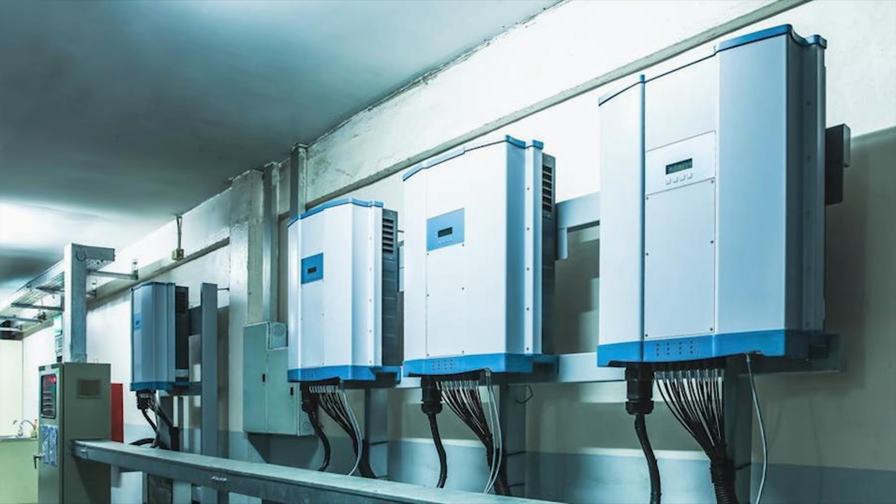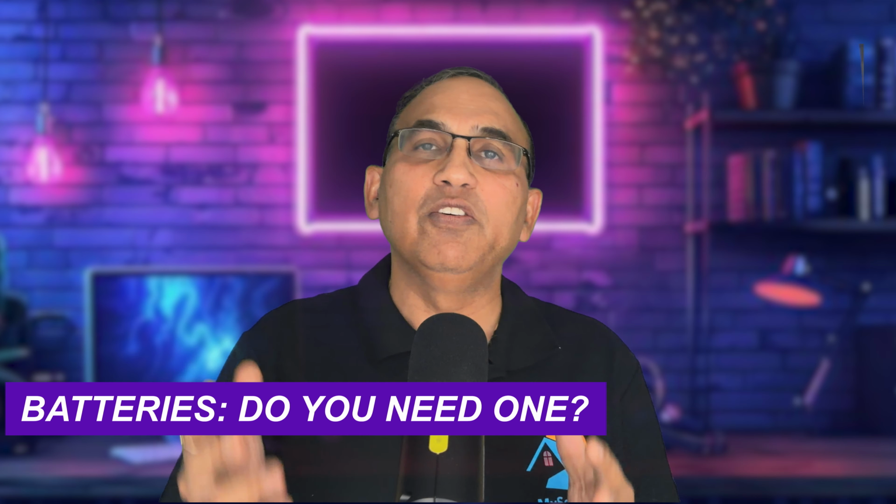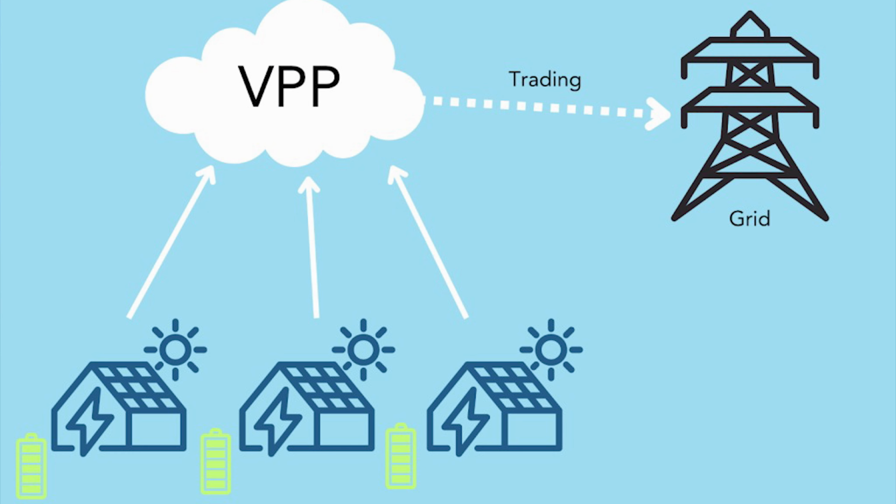Now let's talk about batteries because this is a question I get all the time too. Batteries come in different sizes, but the main reason people add them is for backup power during outages. Also, energy independence so that you're relying less on the grid. And in some states, participation in VPP programs where utilities actually pay you to share part of their stored power.